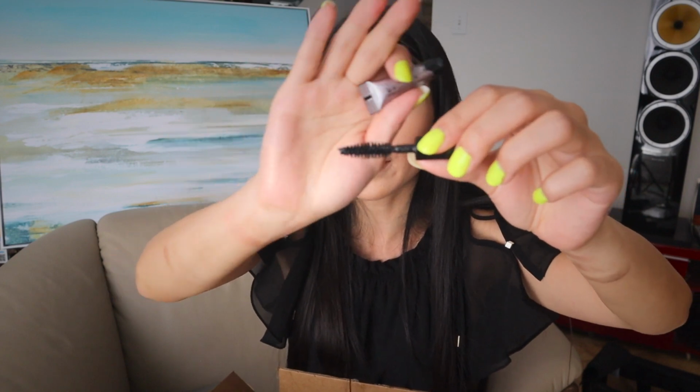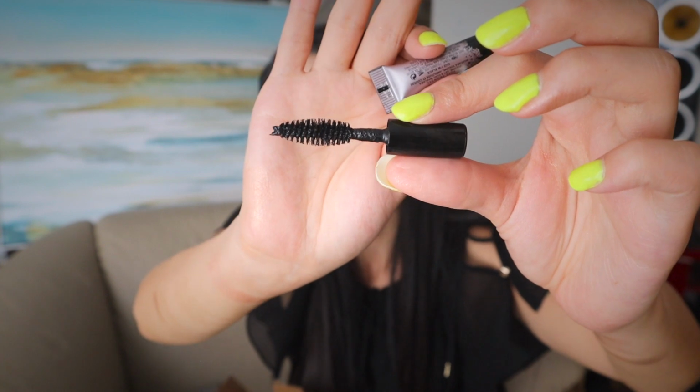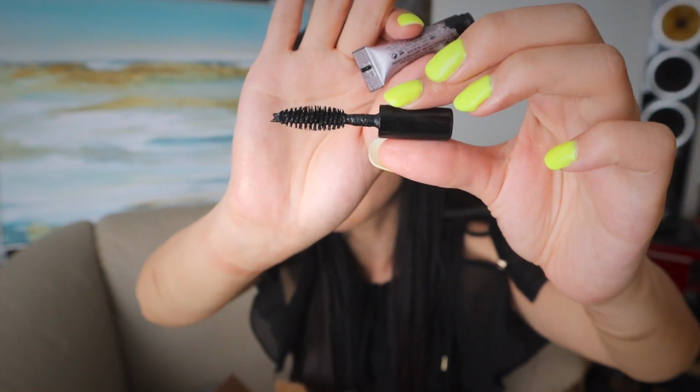I was a little bit nervous about the applicator because look how huge this applicator is, and it's not very easy to use big applicators on my hooded eyes because sometimes you accidentally smudge on the eyelid. The product itself has a drier texture, so if you want a wetter mascara, this will not be a good product for you. But because my mascara always gets mushed together, I really like the drier type of texture, so I actually really like this one.